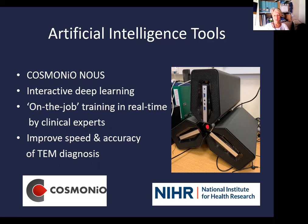And then the information comes out and they think, well, that looks quite useful and it sort of makes sense. Let's put more data in and see if we can refine it. The new system is interactive, so it's on-the-job training in real time, and rather than it being a data analyst, it's a clinical expert. So we have a research assistant who has over a decade of experience in PCD diagnostics, and she's now running this program, and it's proving quite exciting.